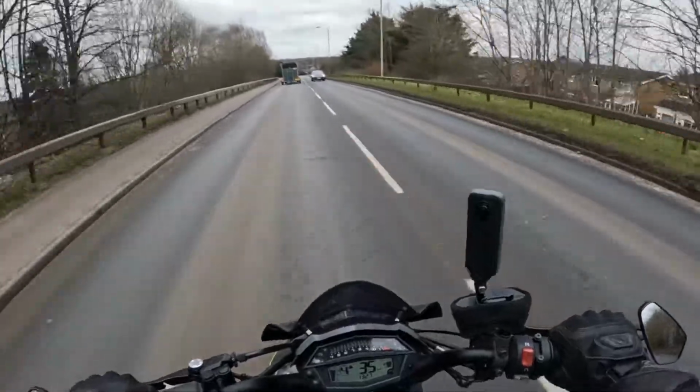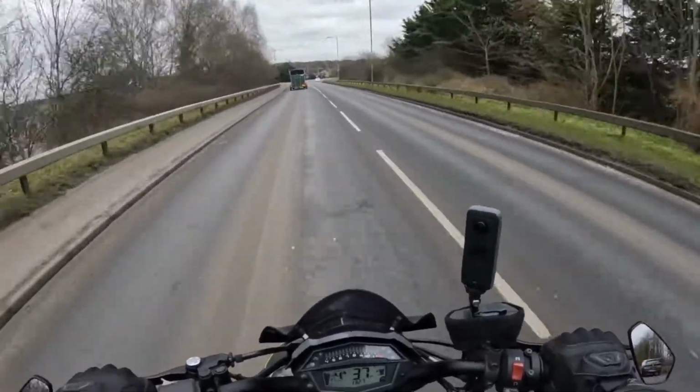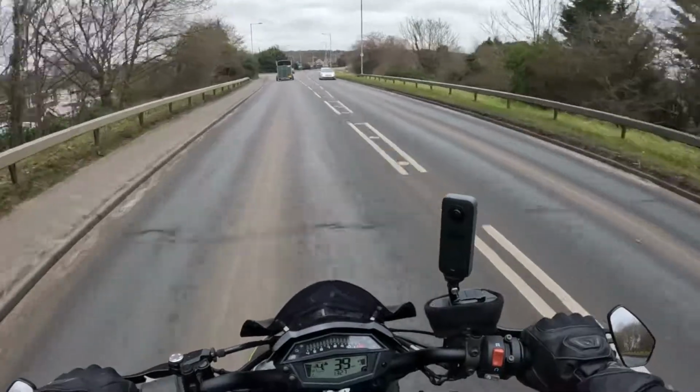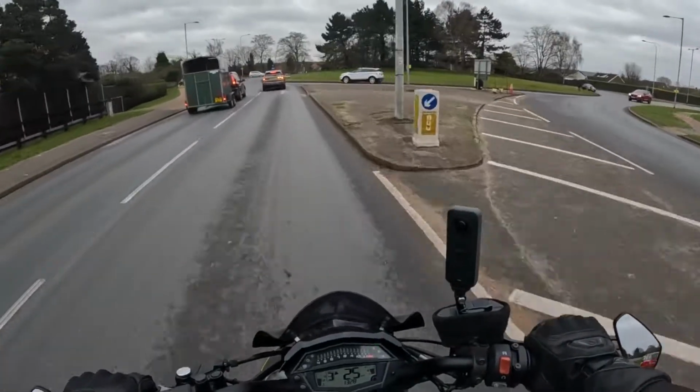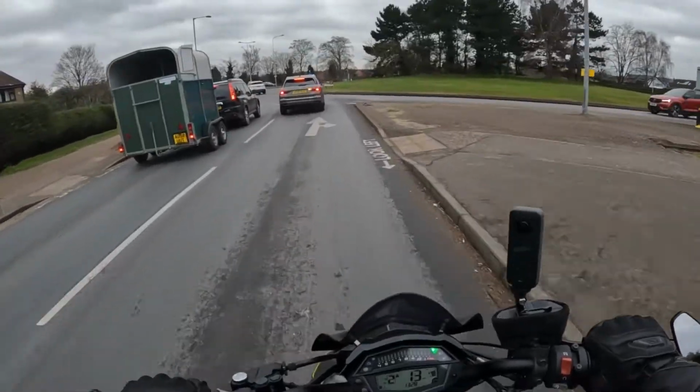Being stuck behind a horse box with an exhaust this loud is not really ideal, so I'll have to keep a distance, I think. Oh, I'll bring the clutch in, don't want to scare the horsey.